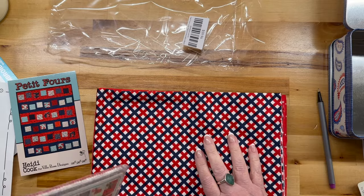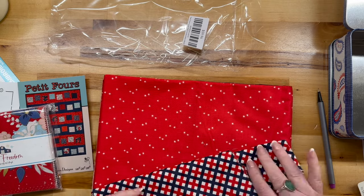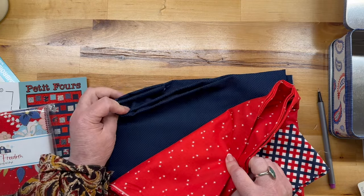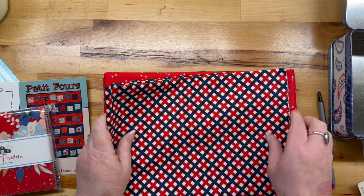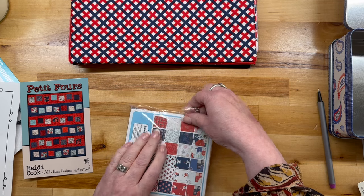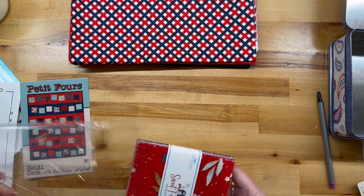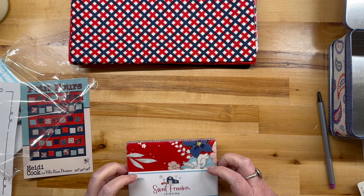Okay, so the big fabric is this kind of plaid. And then there's red with stars. More red with stars. Oh, navy blue. It's got the teeny weeniest little dot on it. This is called Sweet Freedom. And it is Riley Blake by Beverly McCullough.